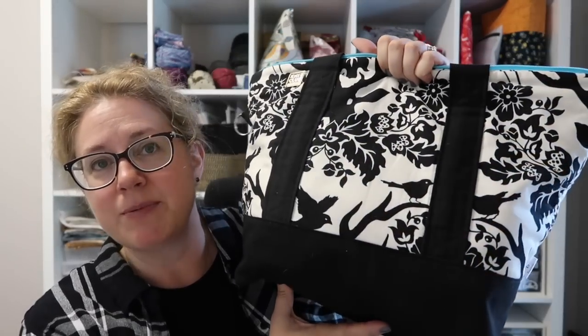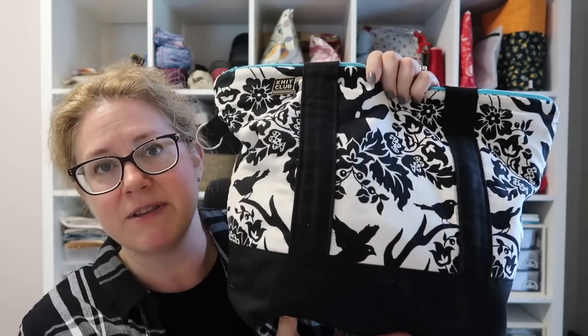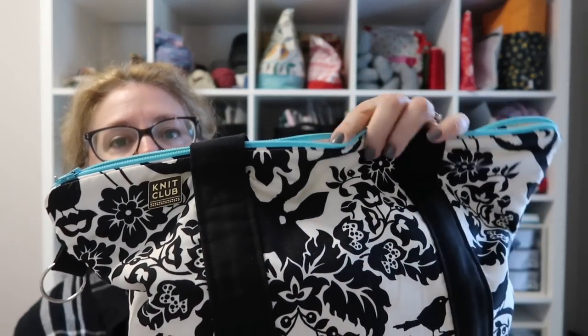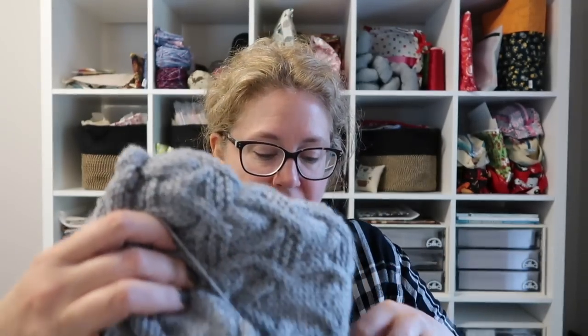So this I made myself, and I kept it myself. I absolutely love this, still one of my favorite bags. I love this fabric, I love this print. And then I put in this super fun bright blue color at the top. This just barely fits Sarah's Afghan in here. But when I'm at home, I keep it out. And when I'm working on it, I actually just keep it on my bed.